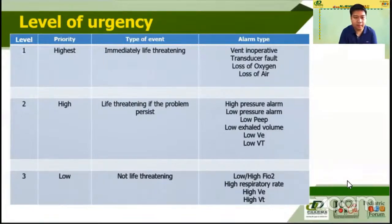Number two, level two: life-threatening if the problem persists. This means if you do not solve the problem during high pressure, low pressure, or low PEEP, it may cause harm to the patient if this one persists. And number three is low level urgency, non-life-threatening. It should be low FiO2, high respiratory rate, high VE, and high VT.